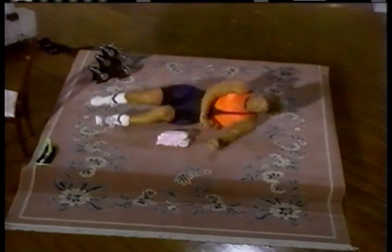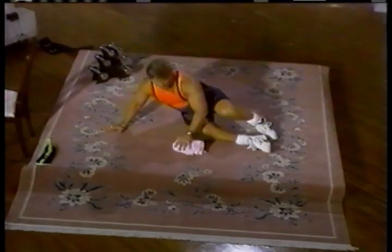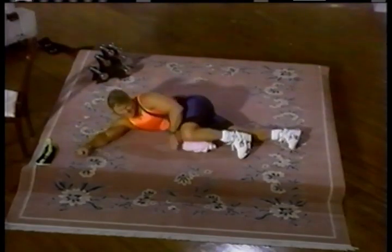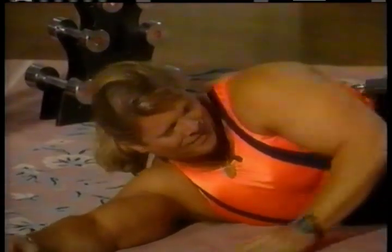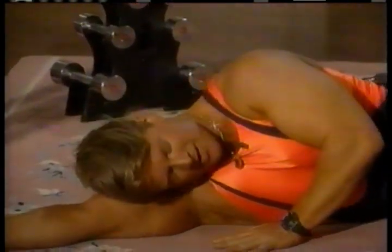Okay. Just around to the other side. Whew. When you lie down on the floor, all of a sudden you get comfortable and you're like, that's really nice.